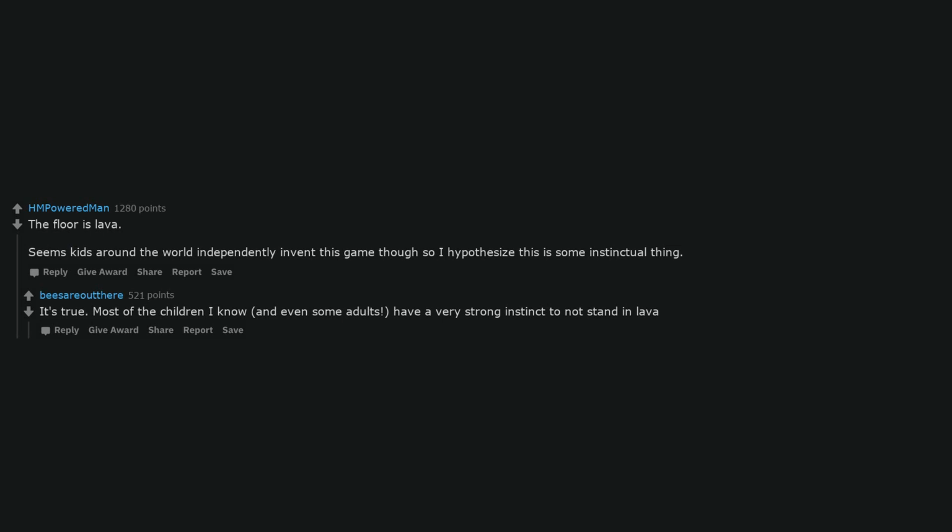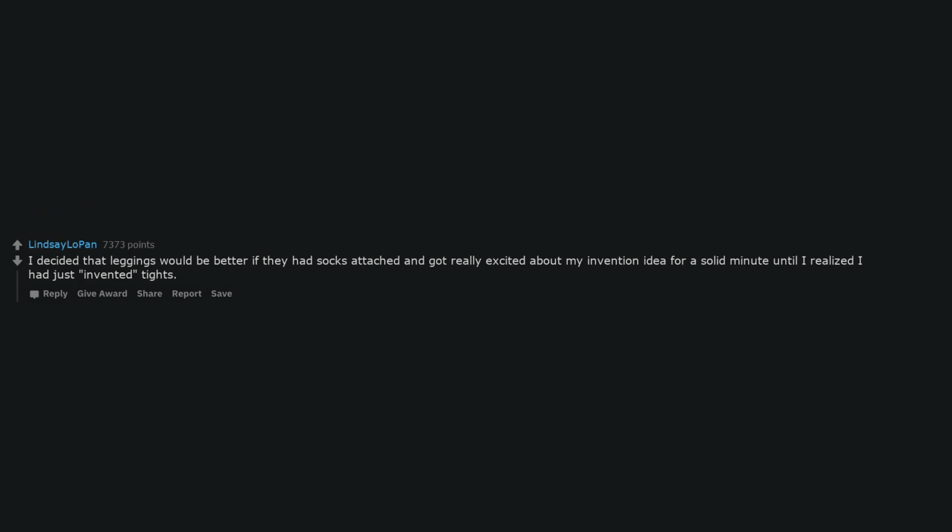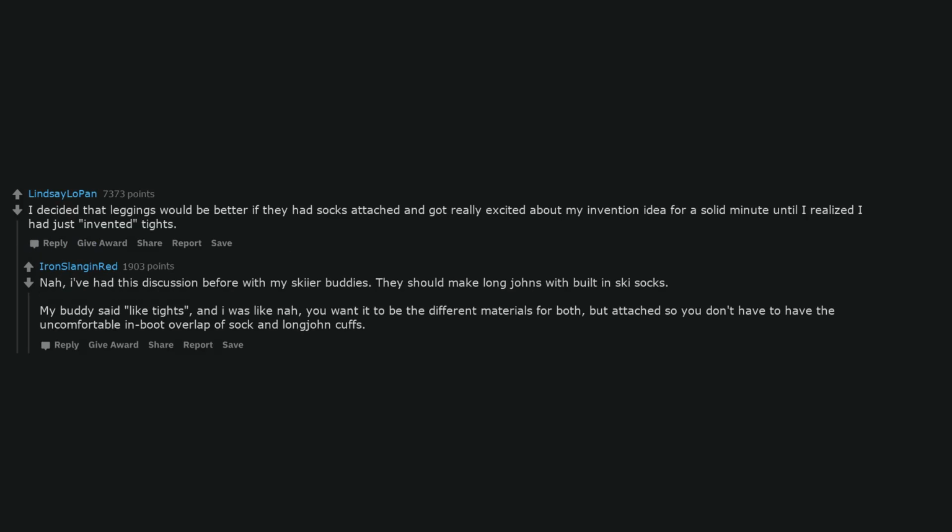I decided that leggings would be better if they had socks attached and got really excited about my invention idea for a solid minute until I realized I had just invented tights. Nah, I've had this discussion before with my skier buddies. They should make long johns with built-in ski socks. My buddy said like tights, and I was like, nah, you want it to be the different materials for both, but attached so you don't have to have the uncomfortable in-boot overlap of sock and long john cuffs.